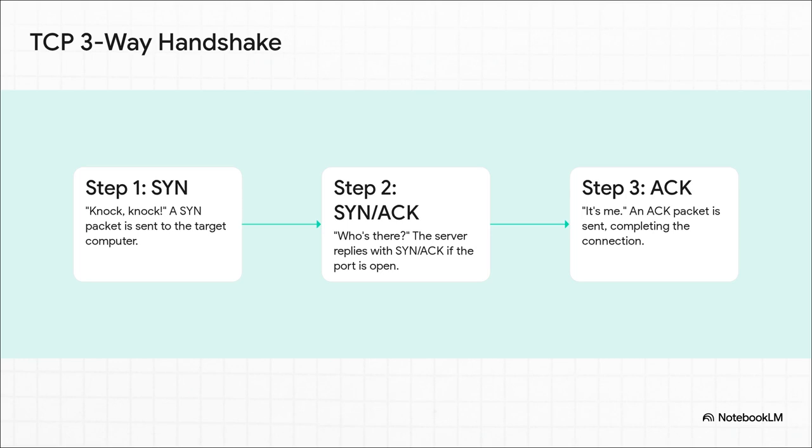Your computer kicks things off by sending what's called a SYN packet. That's basically the knock-knock. If the port on the other end is open, the server replies with a SYN/ACK packet, which is its way of saying, I hear you, who's there? To finish, your computer sends one last ACK packet, saying, it's me, and boom, the connection is made. A complete, polite conversation from start to finish.